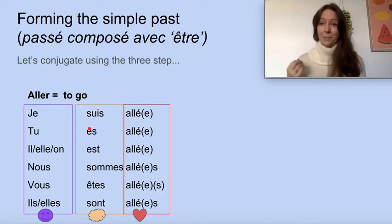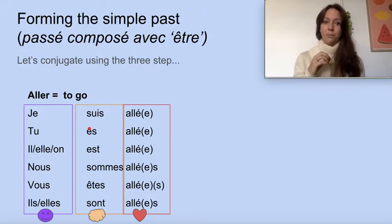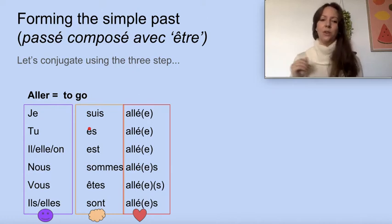The same thing is happening in the passé composé. So we're going to match the subject pronoun, the person who's doing the action, with the auxiliary. So that needs to be conjugated properly depending on who's doing the action. Je suis, tu es, il est, nous sommes, vous êtes, ils sont.